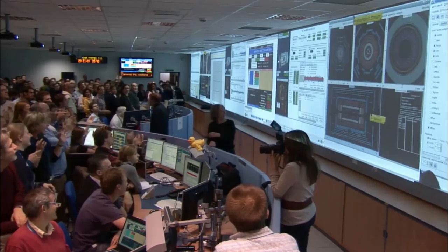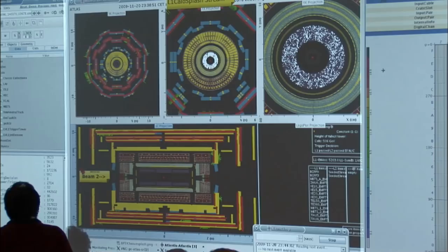Activated in 2008, it cost billions of dollars and involves 13,000 scientists and students from 50 countries. They're trying to further our understanding of some of the most basic questions of physics.